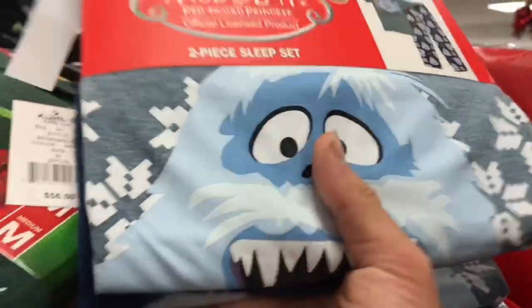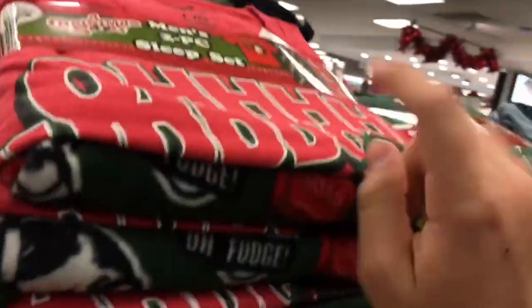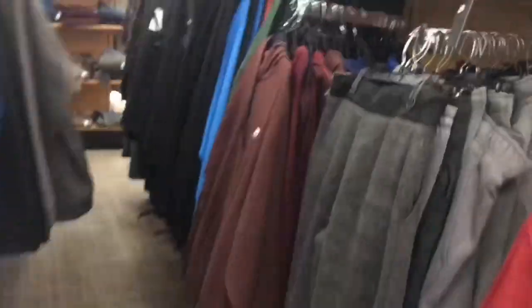And here we have some Christmas themed pajamas. So that's pretty cool. They have these Rudolph, an elf, a Christmas story. These would be really nice. I'm going to try to see if I can get those. Christmas music. I love it. Christmas is my favorite holiday, so this works out really well. They have hats and stuff for the winter season. Still found stuff up here.